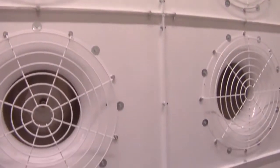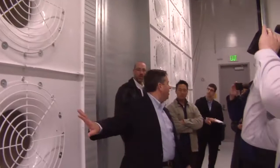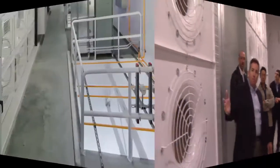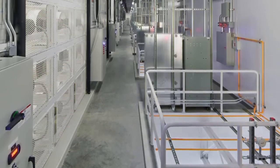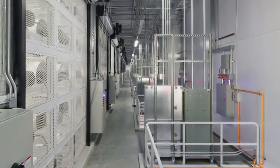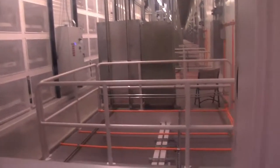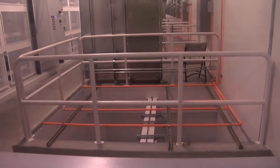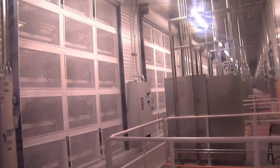So we save energy in the server by making those fans work less hard, and we work the more efficient fans harder. Where you see these railings is the opening down, and you'll see it down below when we get down. That's an air shaft down into the data center itself. One of the features of the data center is there's no ductwork in the data center. Essentially, you go down that air shaft and you get down into the data center space, and then the air finds its path to where the servers are.